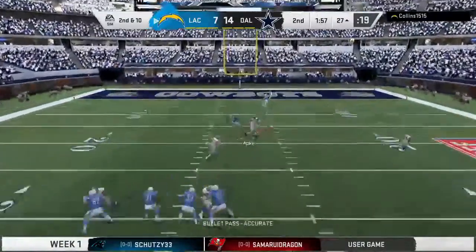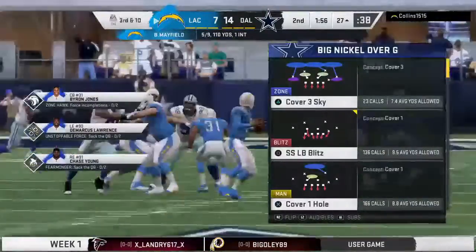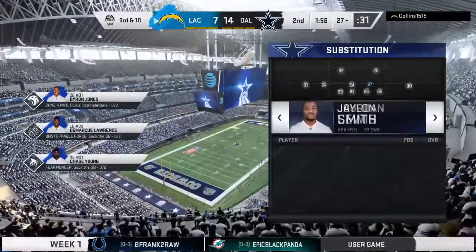Throwing on 2nd down, Mayfield. Throwing middle, but it's incomplete. He was looking for Odell Beckham that time, and it's 3rd down. This defense has been very disruptive early on as they force another one to go awry.